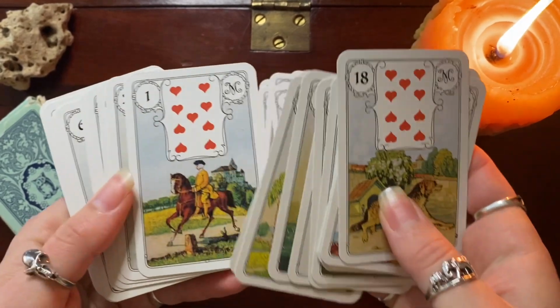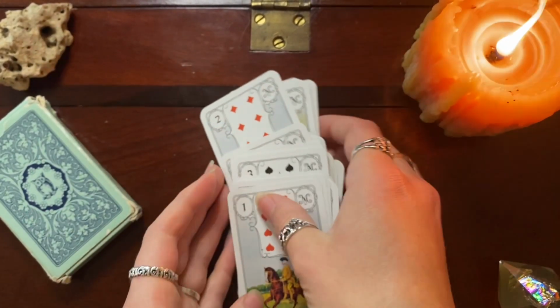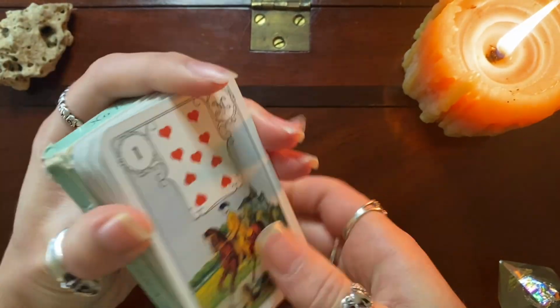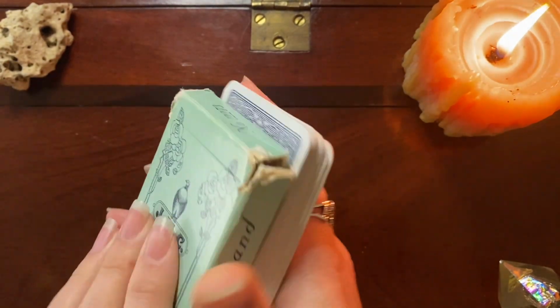It's been one of my main workhorse decks because it's been with me all the time. It's nice and small and compact. The box that it comes in is quite tiny. So this is the blue Owl Lenormand, and it's a great deck.